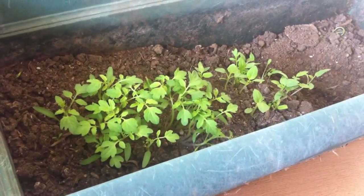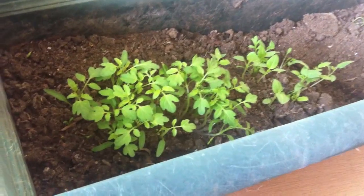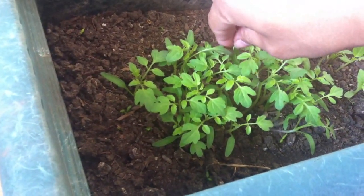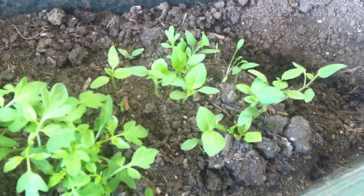This is where I had planted my purple tomatillos and cherry tomatoes, ground cherry tomatoes. I still have a few more seeds here, and if I can get these to grow, I'll give them to some people.